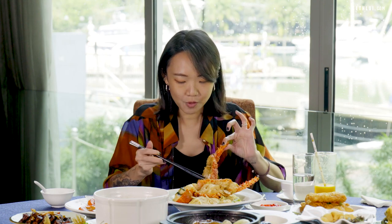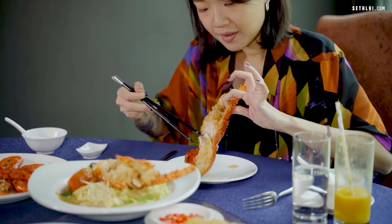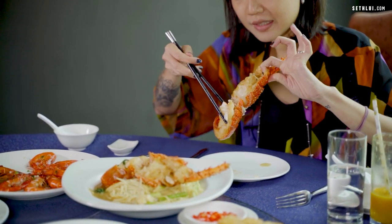So you see? Oh my god, I need to show you all this. Okay, wait. It just comes out easily. I just need to do this and the whole thing just comes out. So that is how soft and tender the lobster meat is.